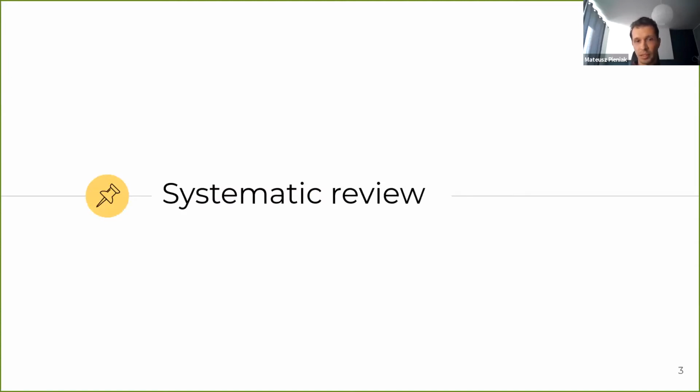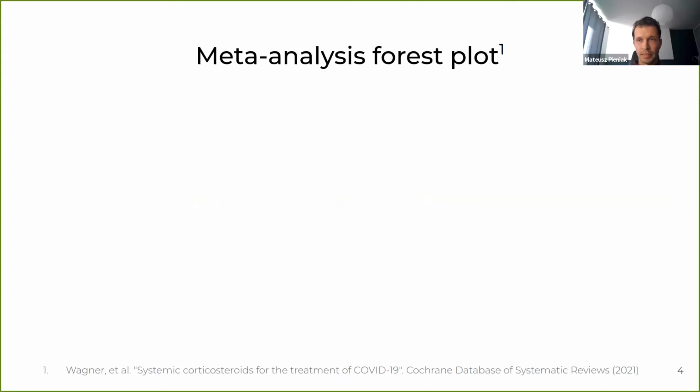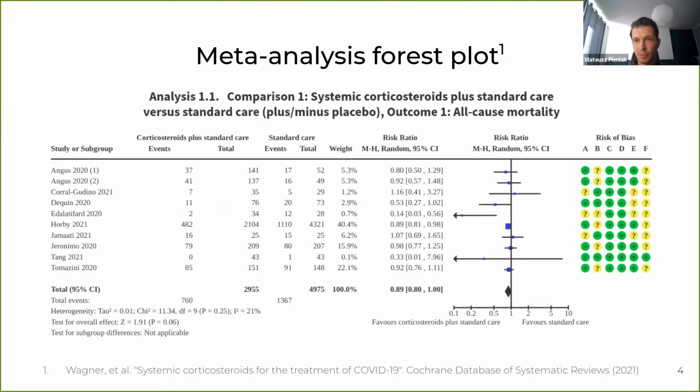So before we start, you've seen systematic review in the title of the presentation, so I will briefly explain what a systematic review is. A systematic review is basically an aggregation of different studies, but this is an unbiased aggregation. So if you want to answer a specific question, then we need to have a very comprehensive search over the available studies and then select the studies that fit our criteria. And this is an example, because usually a systematic review ends up with something called a meta-analysis, as the forest plot.